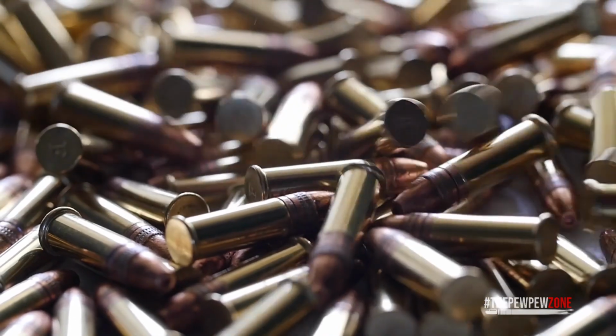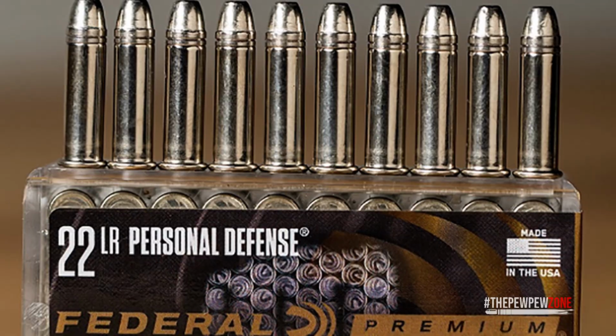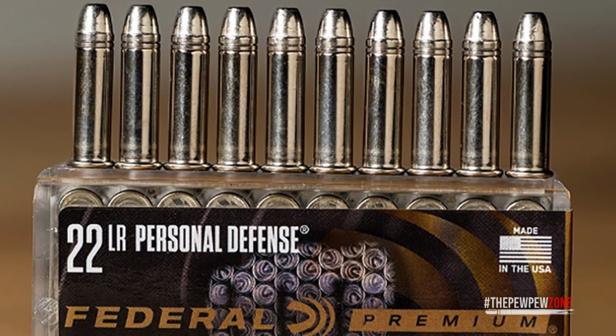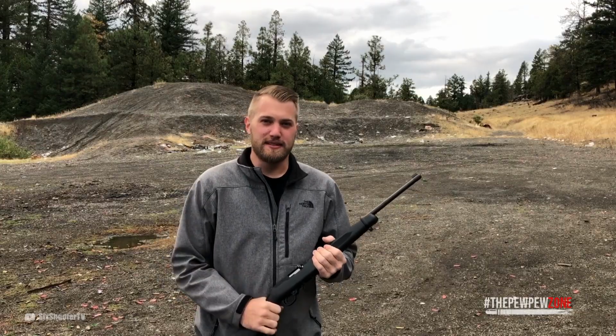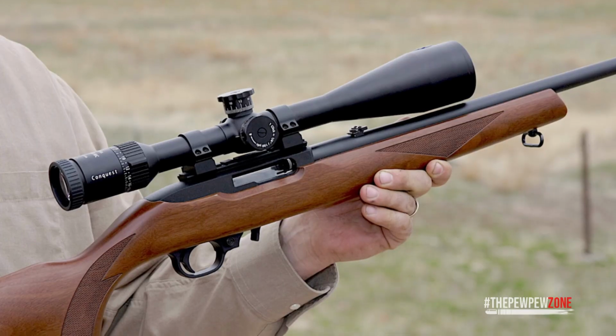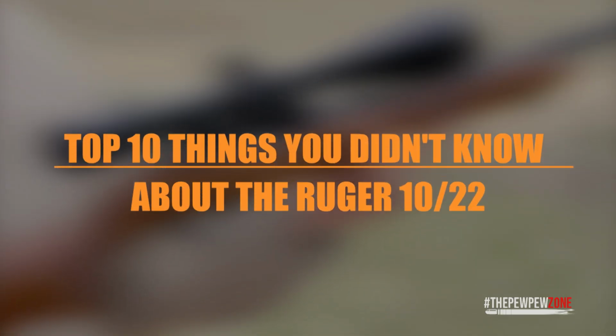While you might not want to use a gun in this caliber for self-defense, thanks to its accuracy, it can do the job with the right shot placement. Thanks to the cheap ammo, training for it is no problem at all. Probably you own one of these rifles already, and you know a lot about it. However, there are things that most people don't know. So let's take a look and find out what these things are.